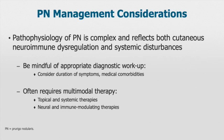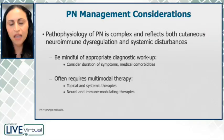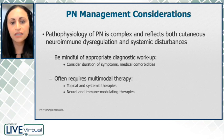So, when we're managing PN patients, we need to consider several factors. First, as you just heard from Brian, the pathophysiology of PN is incredibly complex and it reflects both cutaneous neuro and immune dysregulation, as well as systemic disturbances. And when we think about approaching a PN patient, we need to be mindful of the appropriate diagnostic workup.